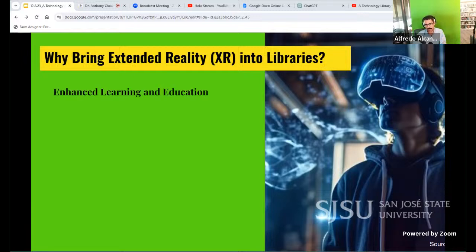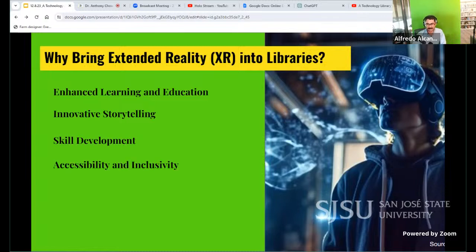First, enhanced learning and education. Next, maybe innovative storytelling, skill development, accessibility and inclusivity, and cultural preservation. Another good reason to bring extended reality. And I say extended reality because I don't want to just say VR. You could bring AR, you can bring mixed reality, like with these headsets, the Meta Quest 3, the Picos. And also for community engagement.